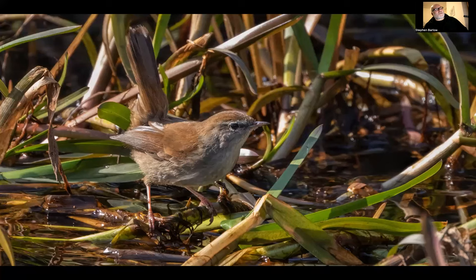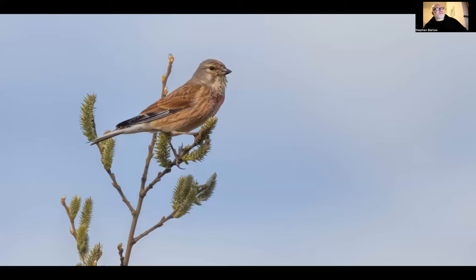And a Cetti's warbler, I managed to actually get a photo of one earlier this year. I've been trying for 3.5 years. The Cetti's are the ultimate skulkers. You hear them a lot, but you don't see them very much. Luckily, this one just sat on some vegetation by the drain across there, and I managed to get a series of photos of it.